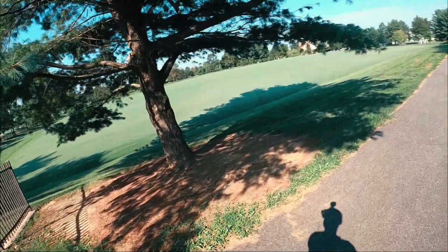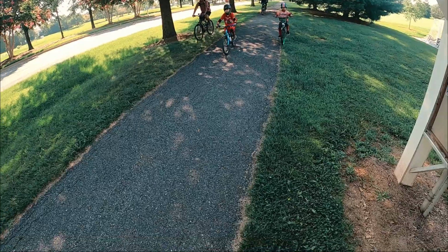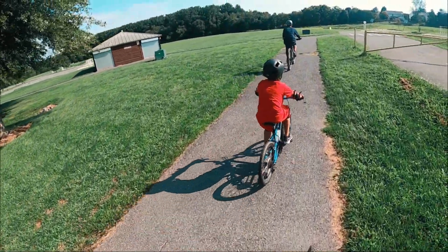Shout out to my friend Alan for telling me about this park. It is a good place to learn how to ride bikes since it's paved, good for kids and beginner riders. That's the reason we are here today.